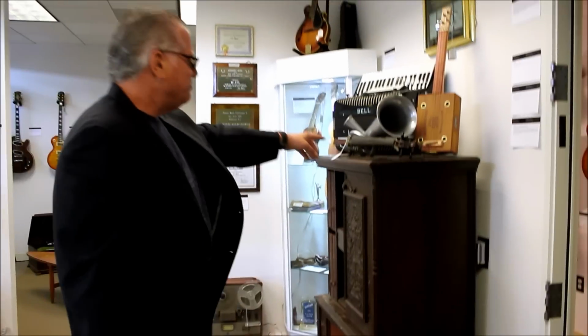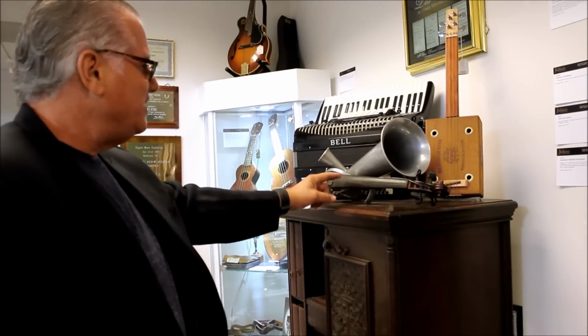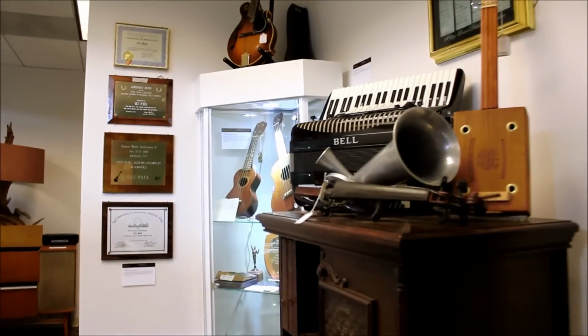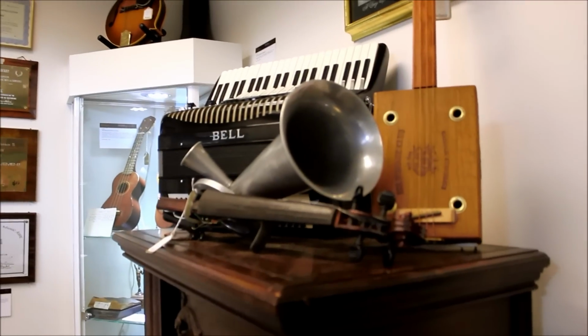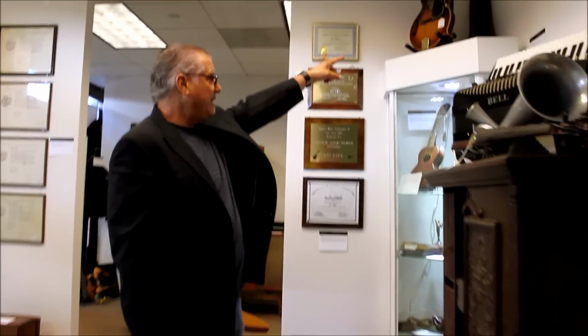Into this next room, we have some more of his things. There's an accordion, this contraption here. I believe this is a violin with a horn probably added to amplify it in some way, almost like a National Steel, almost like a resonator would be. There's a couple of ukuleles. There's another F-style mandolin over here. These are some more Les Pauls.